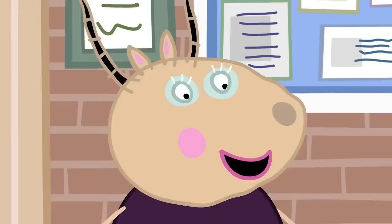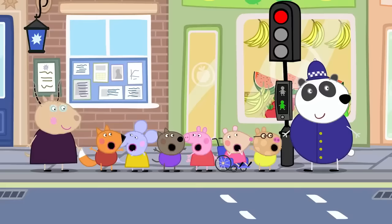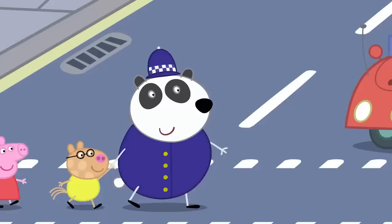The green man! Remember what we learned, children? Stop, look, and listen. All clear, no cars. Let's go. It's safe to cross now. Peppa and her playgroup are learning about road safety today.